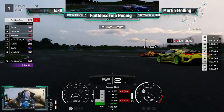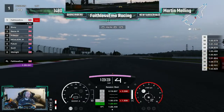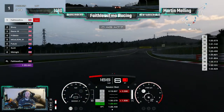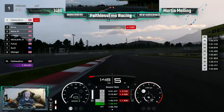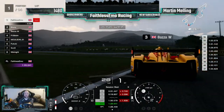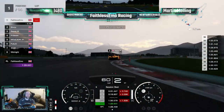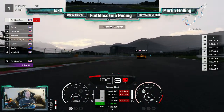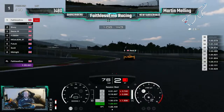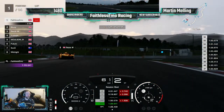I'm just getting all in the way here. Oh wow, look how much time I've lost there. 4.5 seconds. It's a gap now. Oh Bazza, what are you doing? From way back. 3 seconds is the gap now.